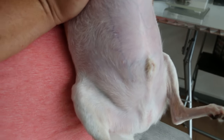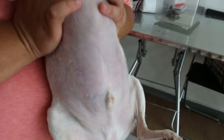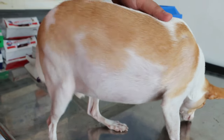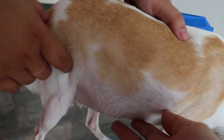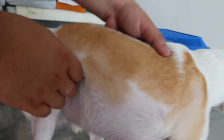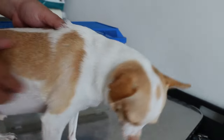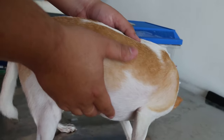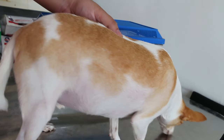But in this dog, come, let him stand on the table and see. You can see, it's not Cushing syndrome yet, not Cushing disease yet, but if you continue, the belly will sink down. The muscle will be weakened here, so it'll be Cushing disease. But now it's not. Now it's due to the fat, due to the hunger, eating a lot.